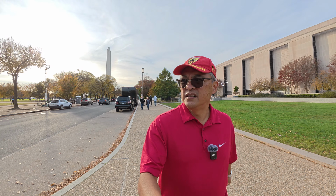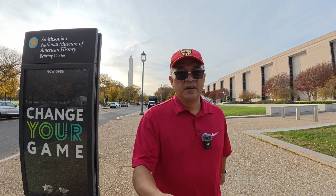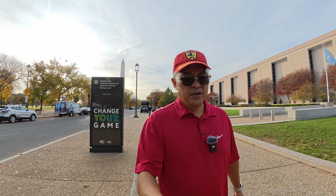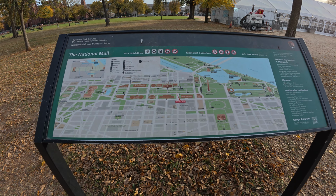And also a good place to go running. So I can just take the metro over here and just run around Washington, D.C. You know, it only costs maybe less than $5, $4.50 round trip from Crystal City to the L'Enfant Plaza. This is the National Mall.